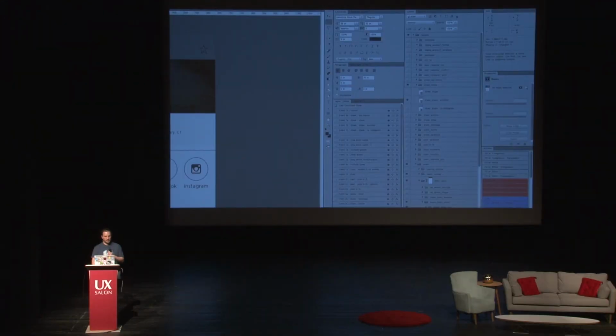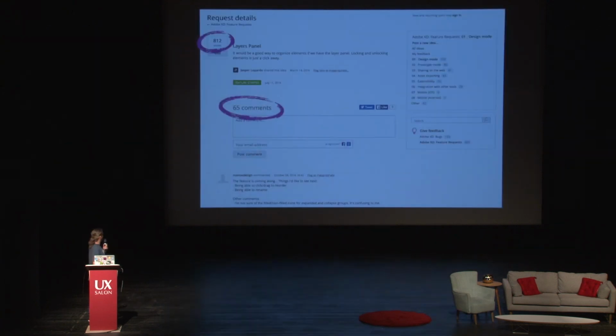And many pretty complex prototypes built by the community prove that to us, sort of. I've seen the visualization of an ATM with way more than 450 artboards without layers being available in XD. Well, but the people really wanted their layers back. Look at that thing. 812 upvotes and 65 comments to it. That's a pretty darn clear feature request.